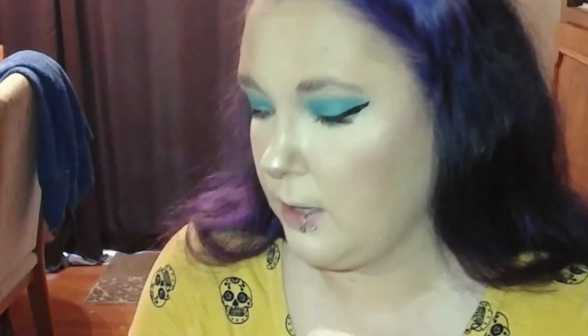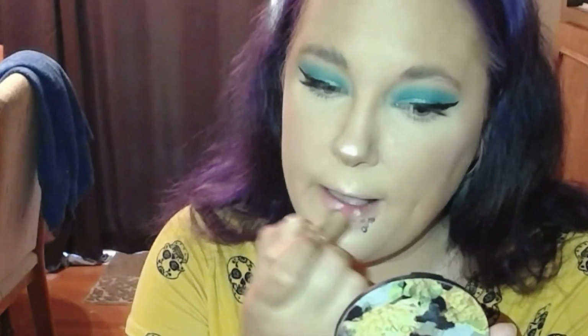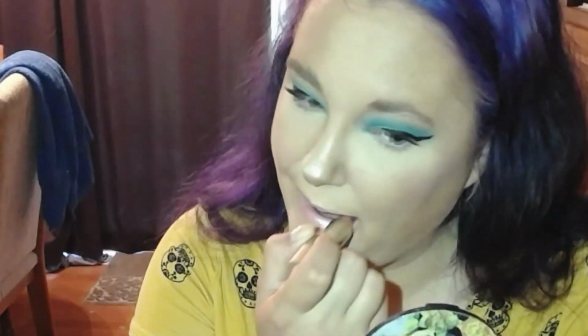But anyway, now it's time to do a lip, and I don't think we're going to go on with a lip liner this time, just because I usually use a lip liner with darker colors, but we're going to be using Ballerina Shoes. This is by L'Oreal, and I believe it's their L'Oreal Paris collection. It is a very pretty pink, so we are going to pop that on. I don't really like shimmery lipsticks, but I do think this looks pretty.